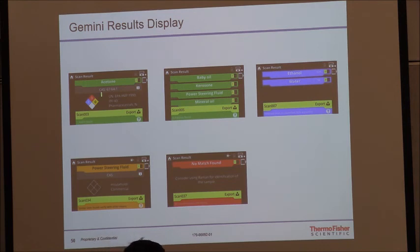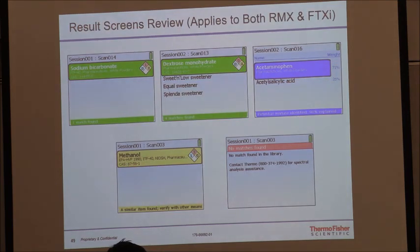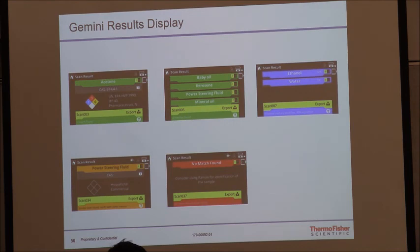In this case, you would have a positive match for acetone. There's a CAS number in the library categories. A multiple positive: baby oil, kerosene, power steering, mineral oil, some type of baby oil, mineral oil concoction. There's a mix. There's ethanol and water. Power steering fluid here is highlighted in yellow. So this is the device saying it sure looks like power steering fluid, and that's our red screen. On the RMX, FTX, the screens look like that. On the Gemini, they look like that.